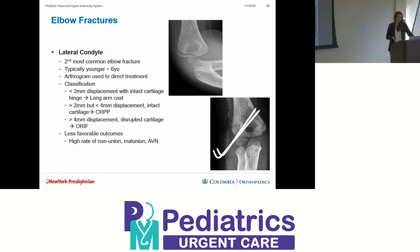And these are typically in your younger kids. You really see these around 6 years old and younger. After that, it's pretty uncommon. And the tricky thing is, anything less than 2 millimeters of displacement, you're going to need an arthrogram to tell what the treatment is. So those need to obviously be referred. So less than 2 millimeters, they're okay in a long arm cast.